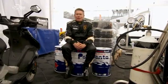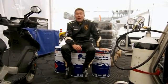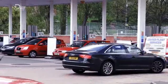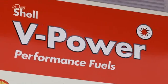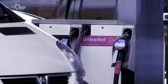Next up, Vicky revealing whether or not so-called performance fuels actually make your car go faster. They cost up to 10p a litre more than regular fuel. But do these posh petrols actually make any difference to our cars?